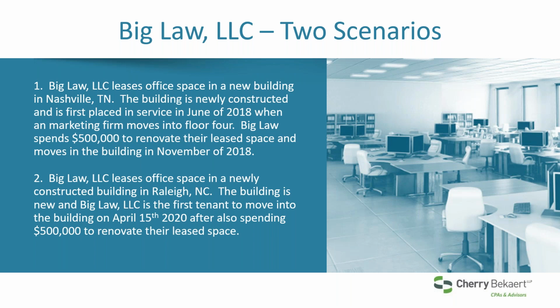So in another city, Big Law has another office in Raleigh, and they are also going into a newly constructed building. However, they are not the first tenant to go in. If another tenant moves into another floor, then they will be able to expense all of their spend, as long as it's not excluded, as QIP property, if that makes sense.